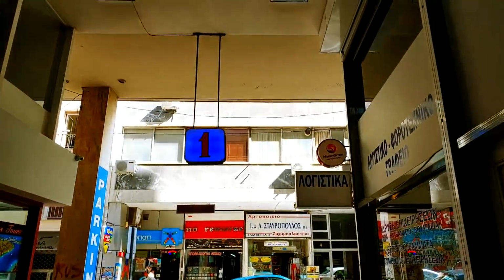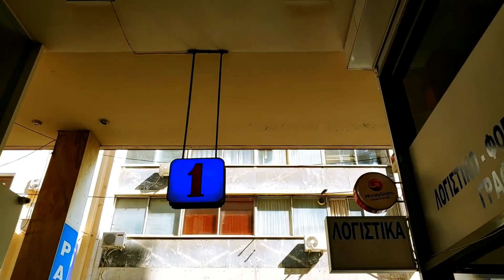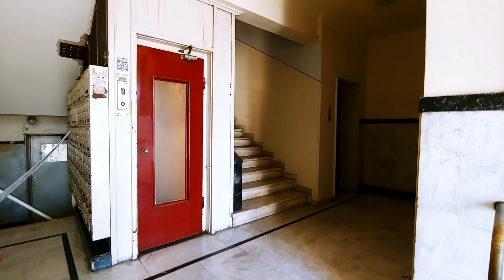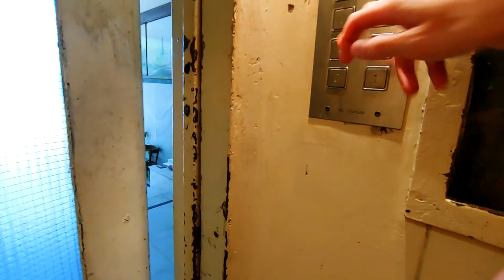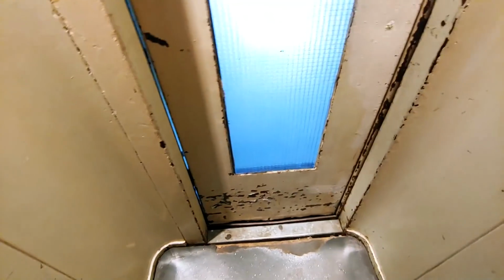And along to some very interesting, extremely old looking lifts. How old are these? 1930s? 1950s? I don't know, but they are so fascinating. And they're inner doorless. And this building is epic. It feels half abandoned. It's really creepy.